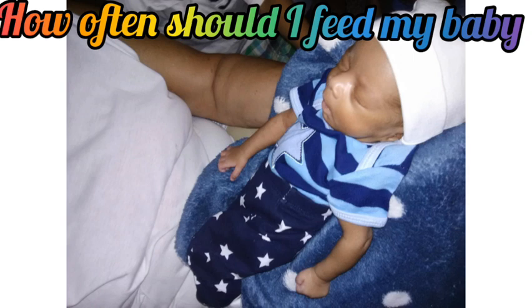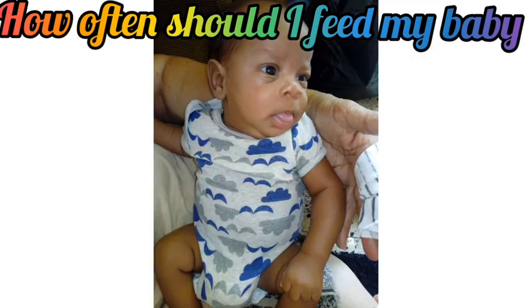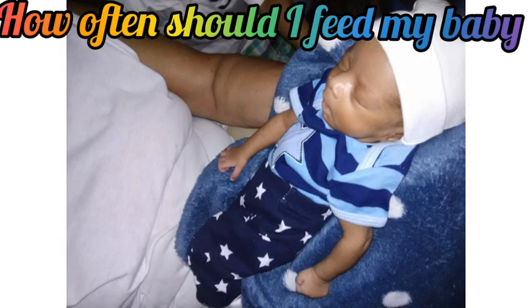Babies usually feed very often for the first few weeks, maybe every hour for the first few days. Feed as often as your baby wants and for how long he or she wants. Feeds will get fewer but longer each time.